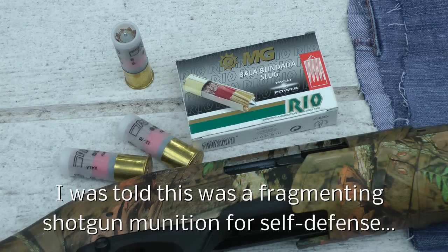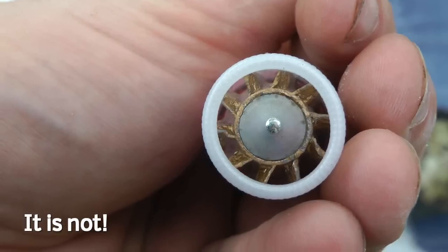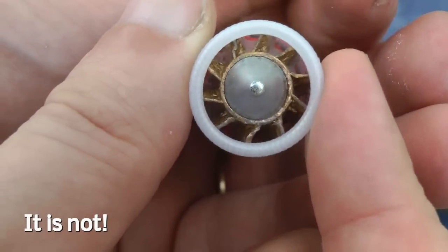We're going to look at some exotic shotgun ammo today. The Rio MG Bala Blindada slug. It's a 1,550 feet per second, 1 1/8 ounce, 2 3/4 inch slug, 12 gauge. So it's a bit like a jet turbine.